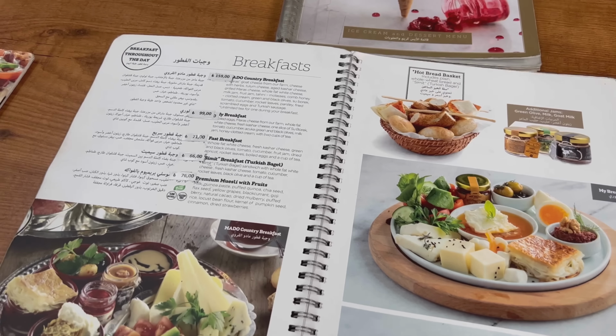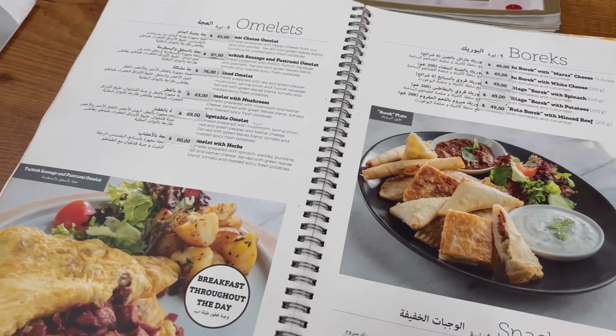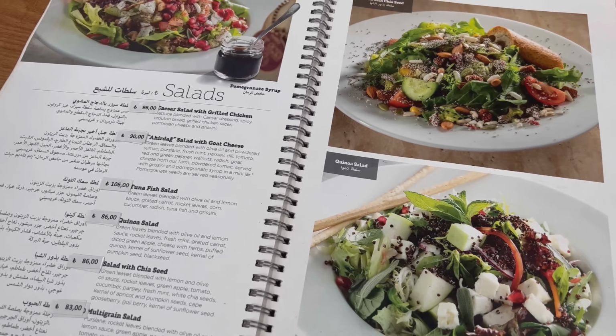And we ate at Cafe Restaurant Mado. It's a popular Turkish cafe. Here you can see in the menu what prices they have. And from what we see, they are really almost double from the same cafe in the city.